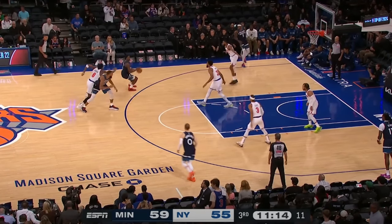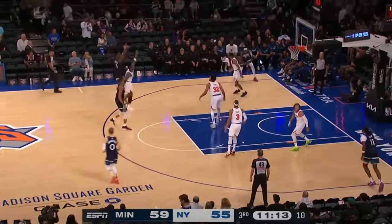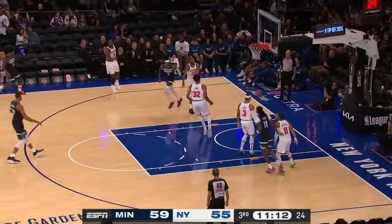Anthony Edwards reads Karl Towns very quickly, right? Karl Towns is in no position to help out right here whatsoever, and this is, like we said, the evolution of Anthony Edwards, him now being able to knock down this jump shot off the pick and roll, off the pick and pop, whatever you want to call it.